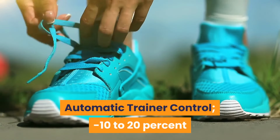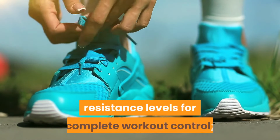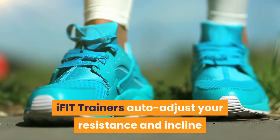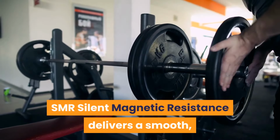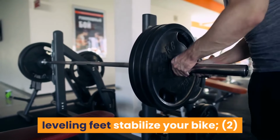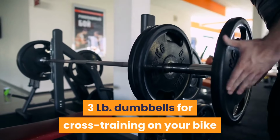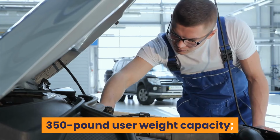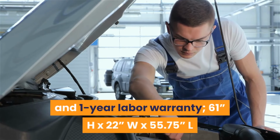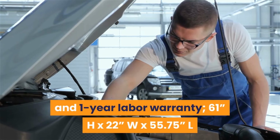Automatic trainer control, minus 10 to 20% live incline matching technology, 22 digital resistance levels for complete workout control, IFIT trainers auto adjust your resistance and incline. SMR silent magnetic resistance delivers a smooth, quiet workout with every use, adjustable leveling feet stabilize your bike, 2-3 pound dumbbells for cross training on your bike. 350-pound user weight capacity, protected with a 10-year frame warranty, 2-year parts warranty, and 1-year labor warranty, 61 inches H by 22 inches W by 55.75 L.